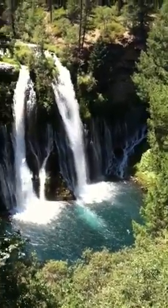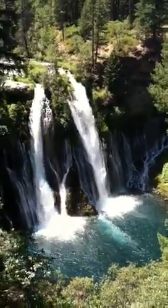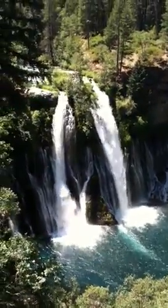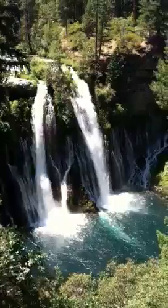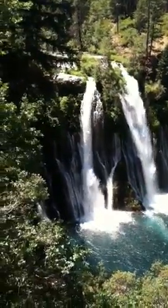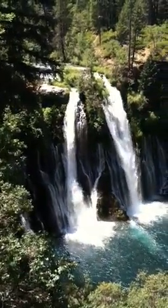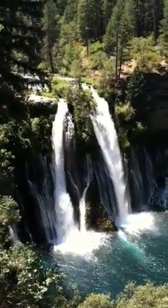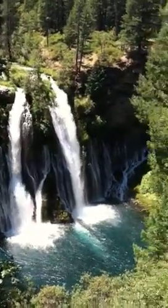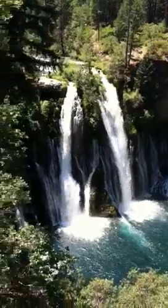The falls are 129 feet tall, and the pools are about 20 feet deep at the bottom. The temperature, they say, is between 40 and 48 degrees, so it's freezing. But these falls are booming. I'm sure that because of the snow season this year, there's a lot of melt, and that's what you see coming off the top. And all the lower streams and falls are the ones that are coming out of the rocks. It's absolutely beautiful.